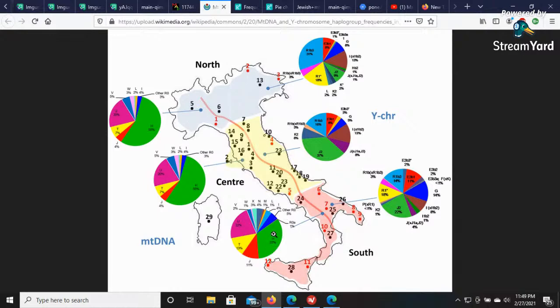Then you have all this is Semitic. The H, the J, the T, the U, that's all Semitic. The X is even Semitic, but the X is kind of significant, or not as much Asian, but yeah, it might be Asian, but it's Asian Semitic is what it is. It's not Asian, but it's Semitics in Asia. That's what the X is, which is not everywhere.